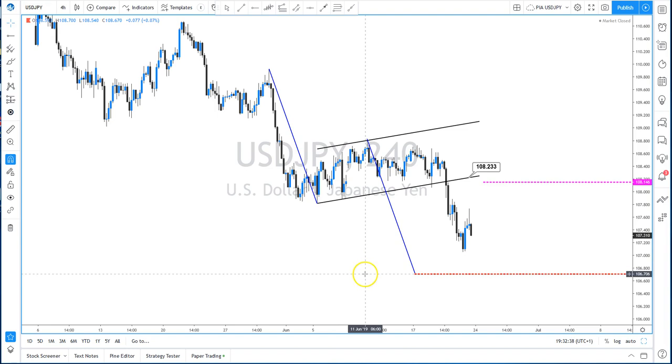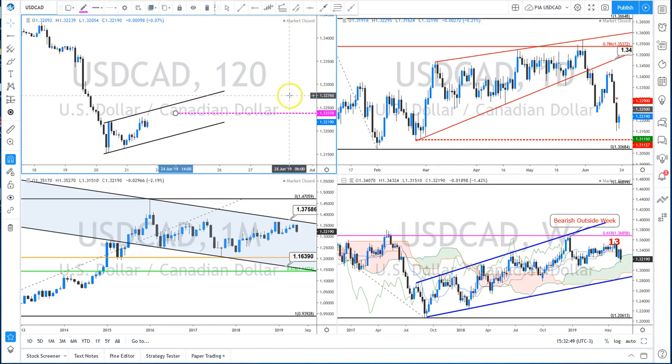Now, the reason why I say we have to express caution here is because we haven't really got anything in the way of resistance until 108.14. Got trendline resistance at 108.23. Dollar CAD.